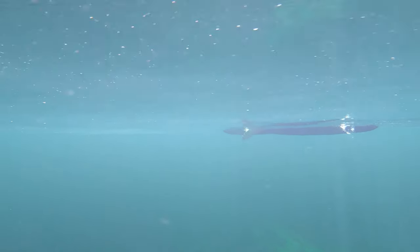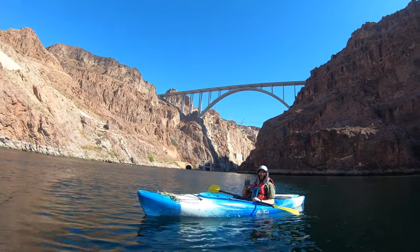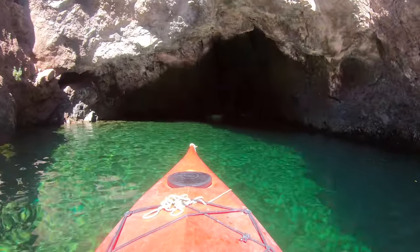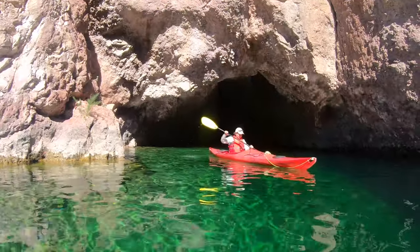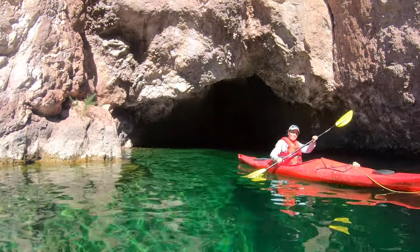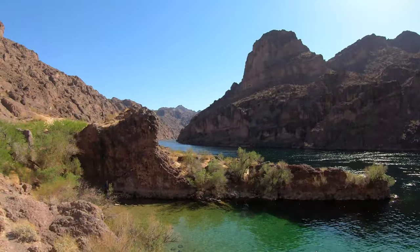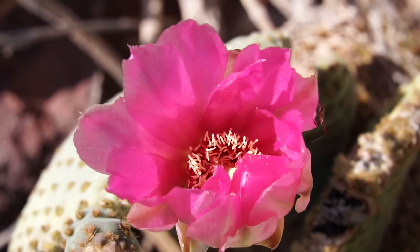What a lot of people don't know is that at the base of Hoover Dam is a hidden gem that not many know about. Black Canyon National Trail. Not your typical hiking trail, this is a water trail. The first in the Southwest and the first to flow through a desert. Yet another example that life thrives in the middle of the driest lands.